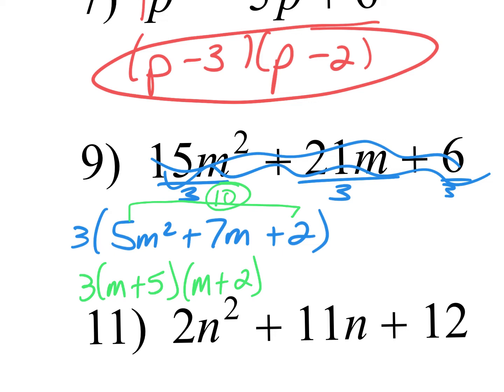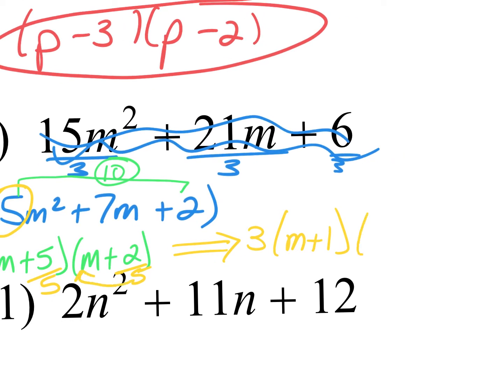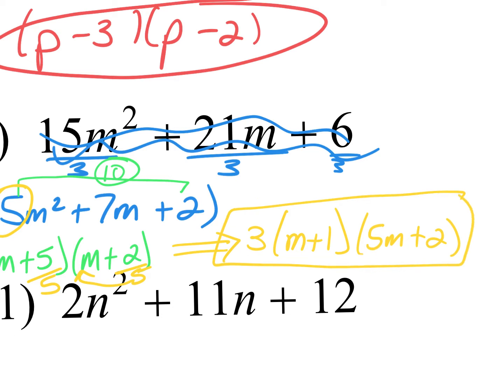The 5. My A term is not 1, right? I have to look and say, uh-oh, A is not 1, so I have to divide both of my factors by that A term. 5 divided by 5, nice and pretty, is just 1, correct? So this becomes 3 times m plus 1. And 2 does not divide prettily by 5, so that becomes my coefficient of 5m plus 2. Now we're done. If you do half of the factoring, you'll get half of the points.